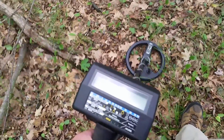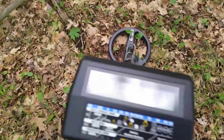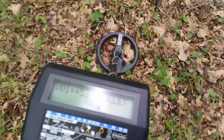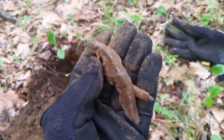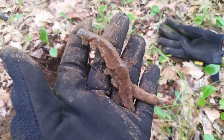Alright, I got another good tone here with the MXT. Far and few between, but I can get out of glare. Maybe 35 to 50s. Probably a button. Let's dive in. And I got bazingaed. Like some kind of melted lead or pewter or something. I think it's lead. It's kind of heavy. Oh well. Let's keep digging.